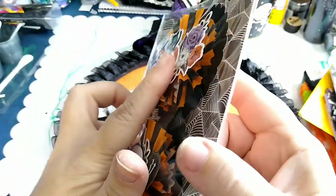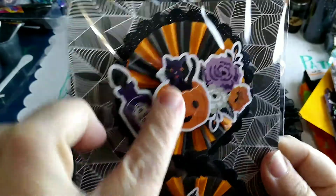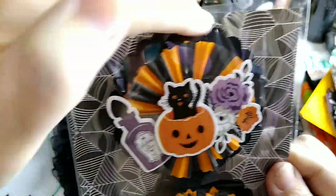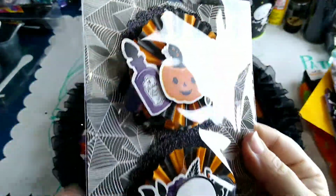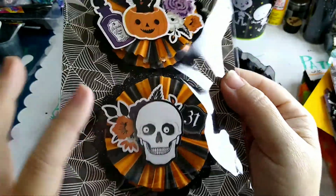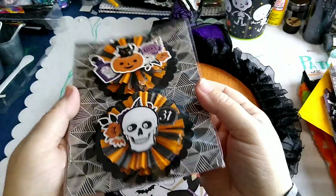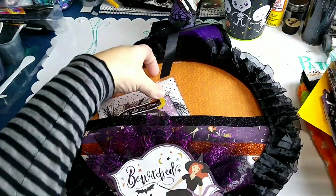Super chunky, super, super chunky. You can see how thick those are. She's got some cute little kitty in a pumpkin and some flowers and a little potion bottle. In the back is some of the black cardstock, glitter cardstock. I love these. These are very gorgeous, simple, and like very Halloween. Super cool. We've got this awesome little skeleton guy here with some more flowers and a 31. Those are pretty much perfect. Those are very, very well made. This girl's very talented.